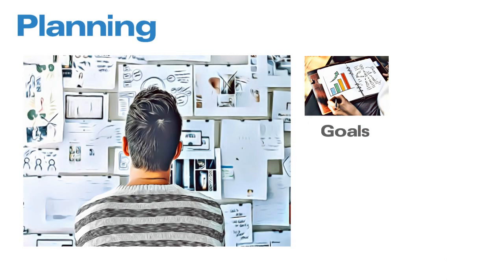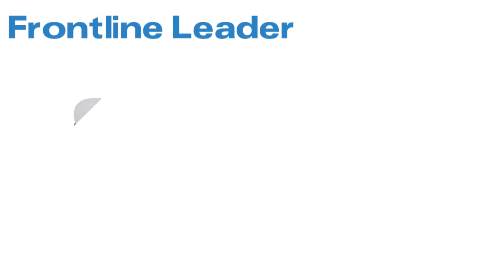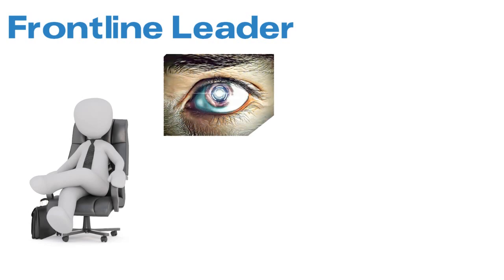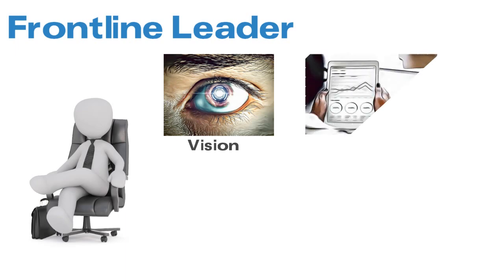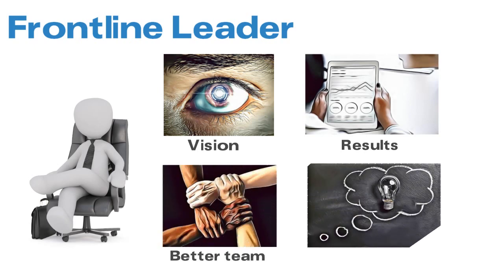It's about defining goals, establishing a strategy, and setting the mission and vision of the company. As a frontline leader or aspiring manager, it can be your plans to transition to a leadership role. It can be talking to your boss and crafting a vision of what you want the team to accomplish. Moreover, planning can help you focus on results, build a better team, and minimize future headaches and problems.